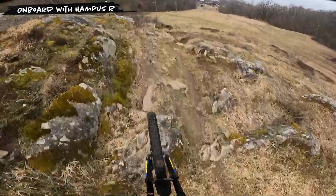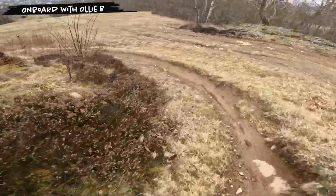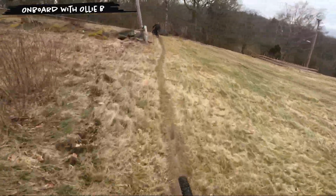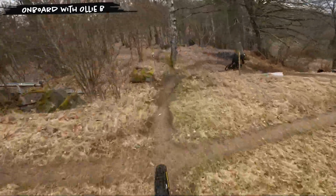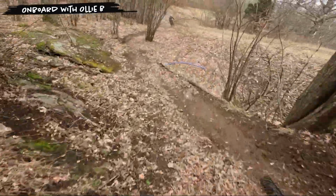So Hampus is hopping in there. I'm not quite doing that. He got that so smooth though. You can pop over that rock. It's definitely something that's quite achievable, but you just have to get a few runs in and really build up to it. This track's pretty sick.